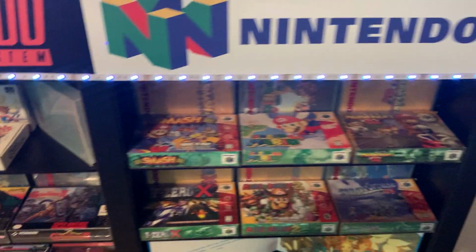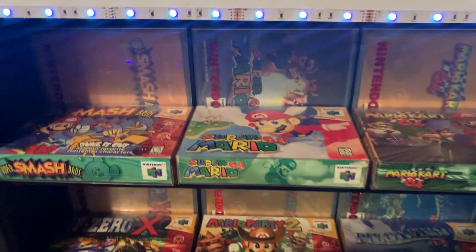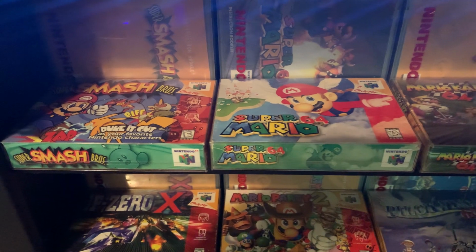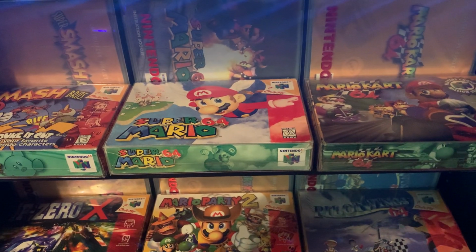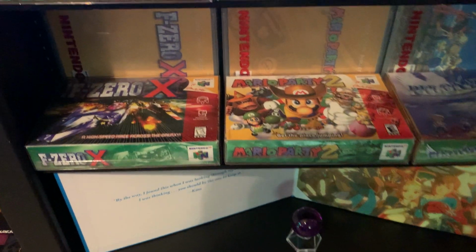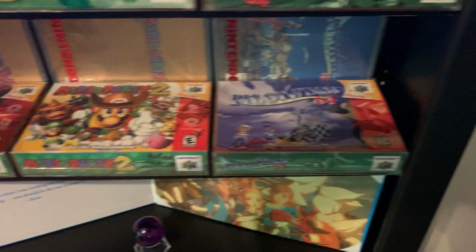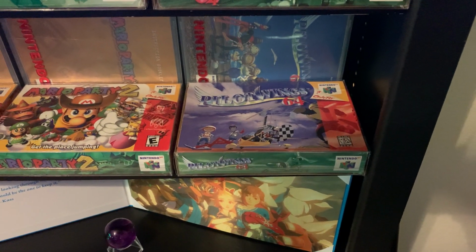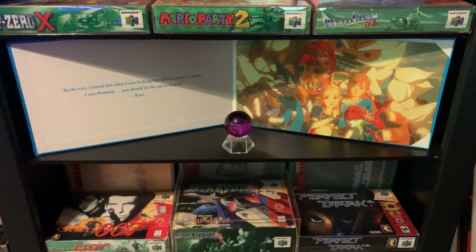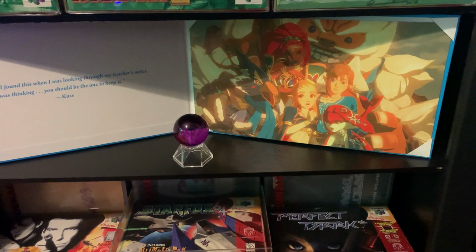All right, so the Nintendo 64, top shelf, I have Super Smash Bros., Super Mario 64, Mario Kart 64, F-Zero X, Mario Party 2, Pilot Wings 64. And since I don't have a lot of N64 games especially, I just kind of put stuff like this just to kind of fill the shelves. Looks really nice.